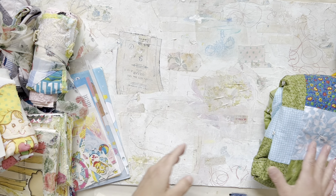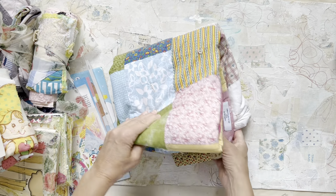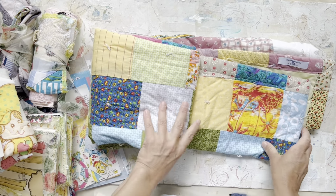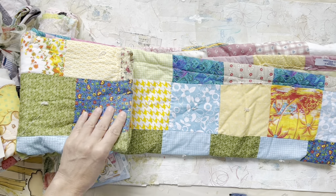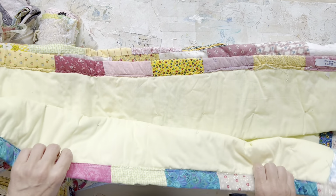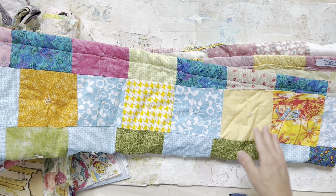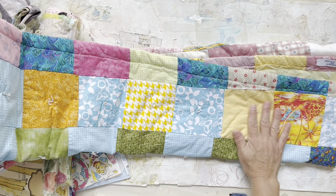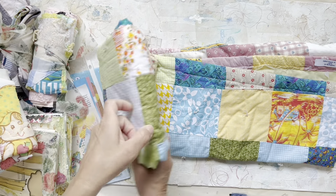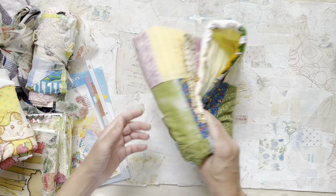Okay, so now I've had this quilt. This is a lap quilt. I've had this quilt for several years and had all these ideas of things I was going to do with it and never did. And so it's time for it to go to a new home. So this is a smaller quilt, and it's got these cool fabrics. It's been washed, and it smells good, and it's super, super soft. And so this is in my Etsy shop.